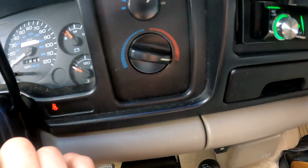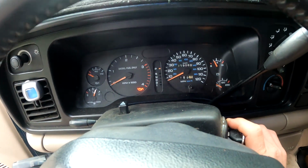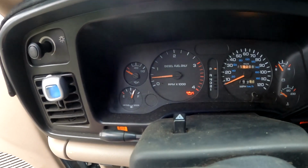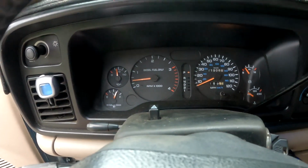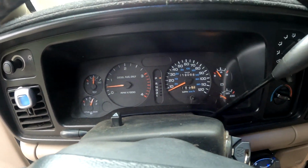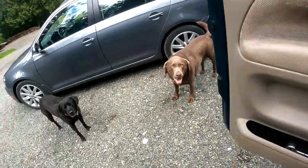This is a cold start. It's probably been a week. Oh yeah. Good oil pressure. Okay. You can always count on your 12-valve to start. Good truck. We'll introduce you to that truck down the road.